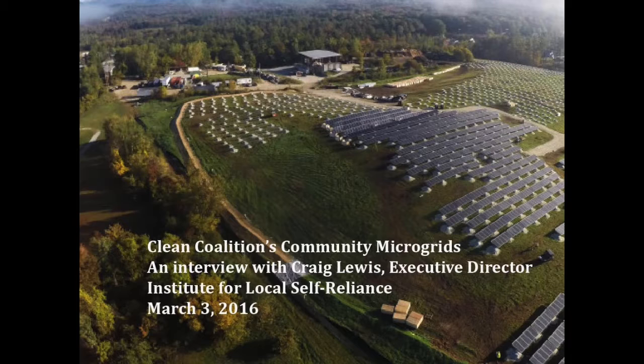And the policymakers in New York have jumped to this conclusion of let's just force third party ownership. Let's not let the utilities have any play in this game of owning the assets. And that creates a couple of really significant problems. And luckily, Clean Coalition has a very close relationship with the policymakers in New York, and we're working with them to find a way to make sure that we can prove out the community microgrid approach, which again is an entirely new way of designing and operating the electric grid.